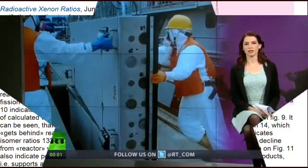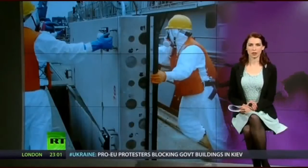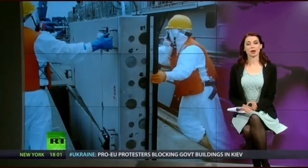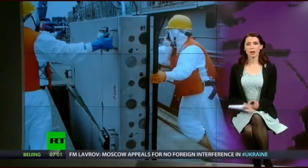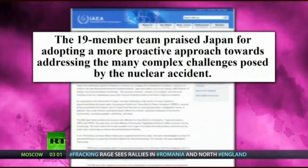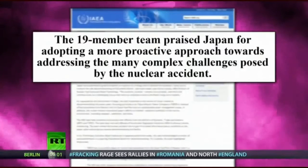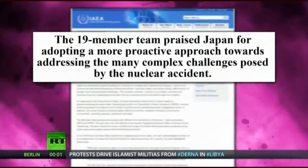Today marks 1,000 days since the world's worst nuclear crisis began at Daiichi Nuclear Power Plant in Fukushima, Japan. But despite widespread contamination and the inability to stop hundreds of thousands of tons of radioactive water from pouring into the Pacific, apparently Japan is doing a great job managing the cleanup. This week, the International Atomic Energy Agency actually gave praise to Japan for their excellent cleanup efforts and proactive approach toward addressing complex challenges posed by the nuclear disaster.